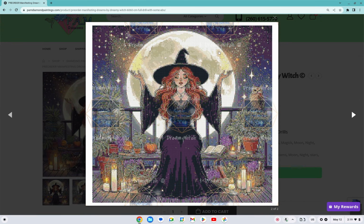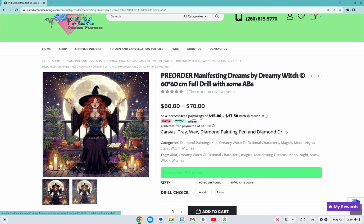So, yeah, that moon. Wow. That is really, really striking. Lots of color blocking in her hat, also in her dress. Definite confetti in the background in the sky here. Yeah, looks fantastic. This one is going on my wish list for sure. Okay, and I don't think I told you the name of this one. It's Manifesting Dreams, 60 by 60 with some ABs.